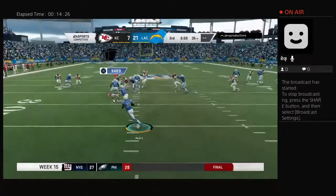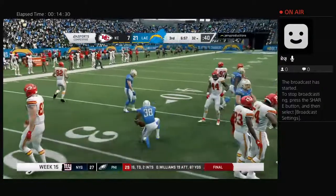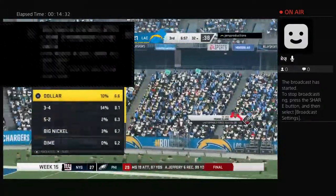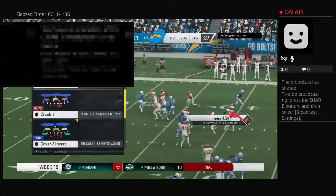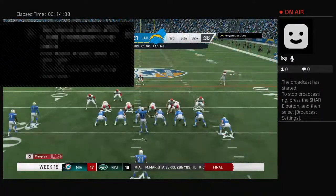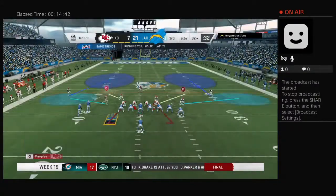It's a short kick, taken at the 15. And they're going to start this drive in pretty good shape as they get it up past the 30. The Charger drive about to get going. They built a good first-half lead. Now they have a chance to add on to it.